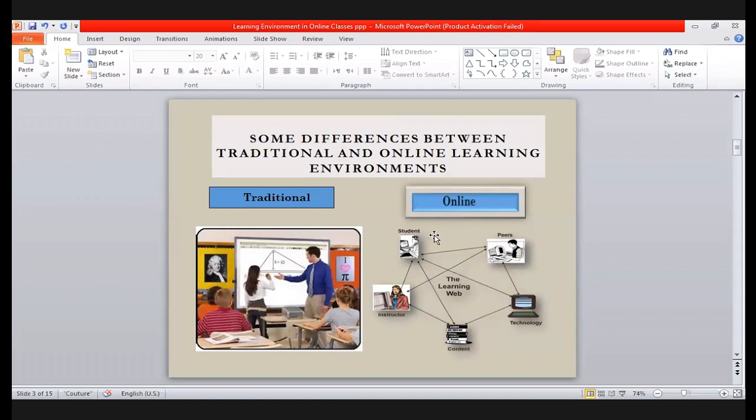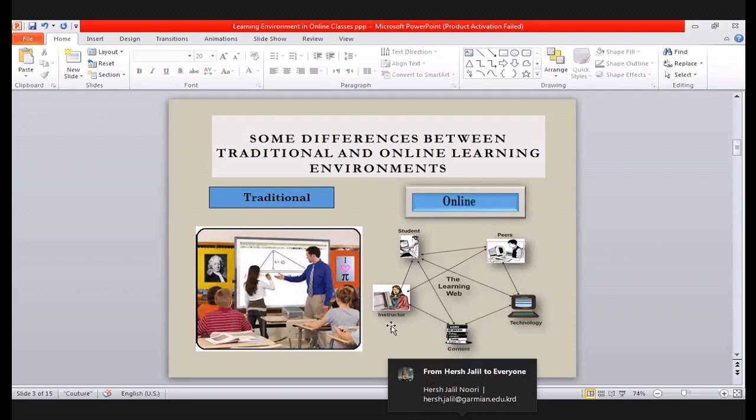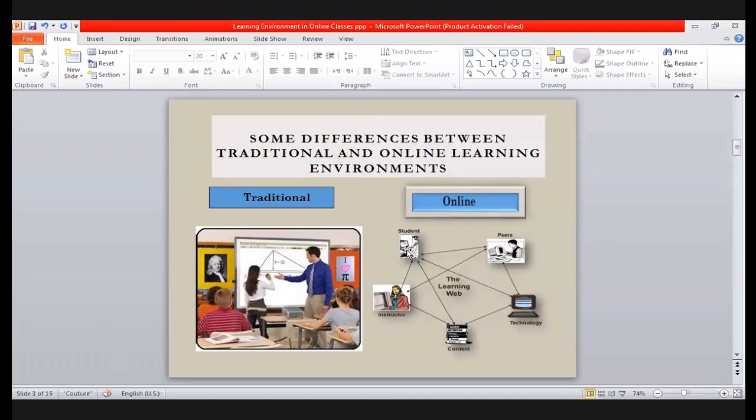While on the other hand, online, here we have the learning web. Pay attention, I didn't say the student, I said the learning web. Combined from all these factors, we have the student and the peers, and this is called the parallelism between the peers and the student, and the instructor, and technology, and content. So the learning web is surrounded by all these factors in order to what? To serve the student. Yes, he's a receiver, but we would know that he is also a participant, not only a passive receiver, especially in online classes, despite the fact that it seems somehow difficult to achieve.